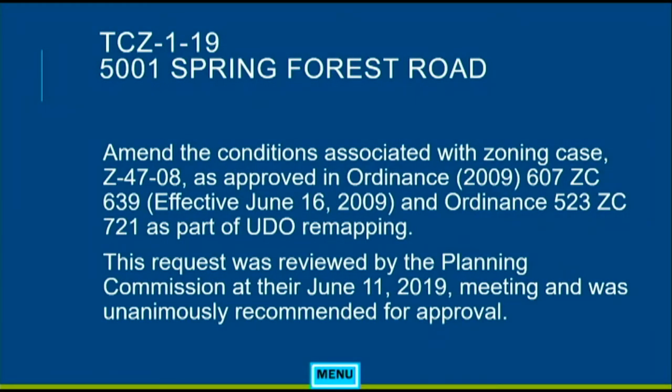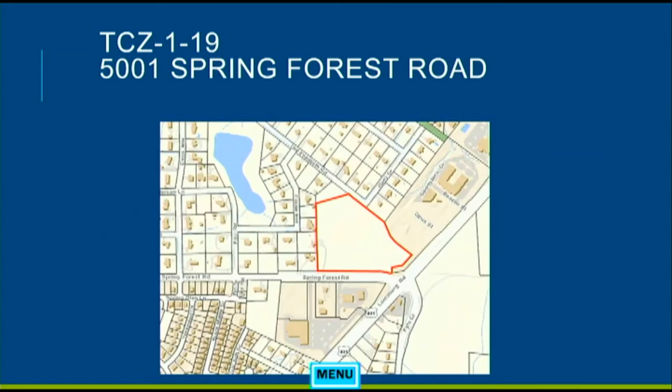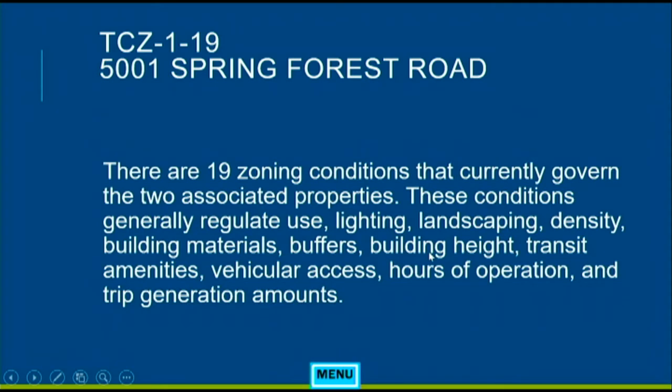This request was reviewed by the Planning Commission and has been unanimously recommended for approval, and it did go before the City Council. I think it was last month. Again, the address is 5001 Spring Forest Road. You can see here from the map that it borders Spring Forest Road and Lewisburg Road. There are 19 zoning conditions that currently govern the two associated properties.